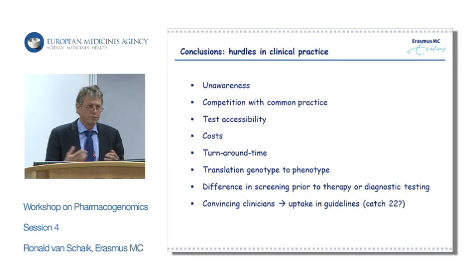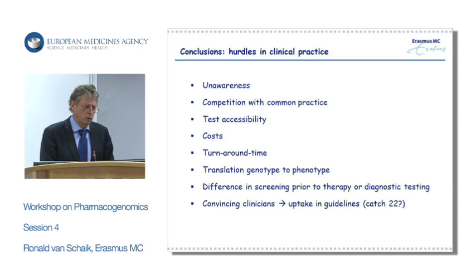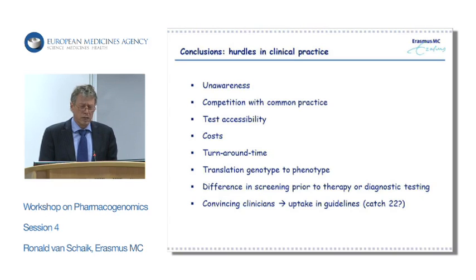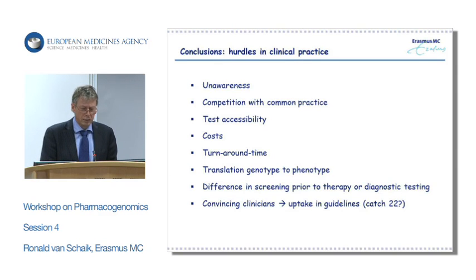So with this, I hope to have shown you perhaps some new hurdles in the implementation of pharmacogenetics. I think unawareness of the test was in a lot of cases one of the reasons why pharmacogenetics was not used. Competition with common practice, test accessibility, costs, turnaround time should be quick. If you have to wait for 6 weeks for the result, clinicians do not want it. It needs to be like tomorrow or preferably today, but okay, they can wait for 1 week, I found out. Translation of genotype to phenotype needs to be available. There's a difference in screening prior to therapy versus diagnostic testing as well. And convincing clinicians, like I said, uptaking guidelines, the catch-22 principle.